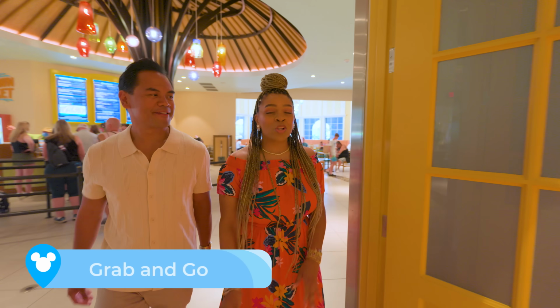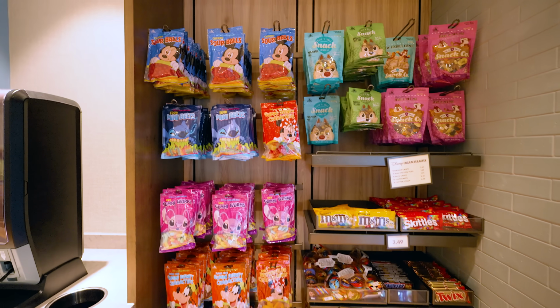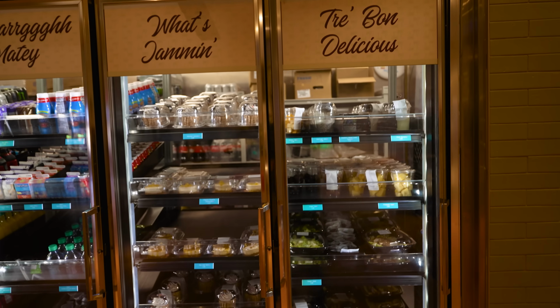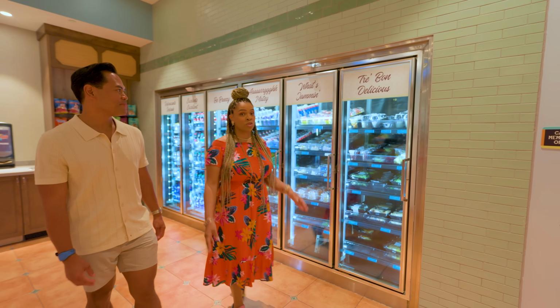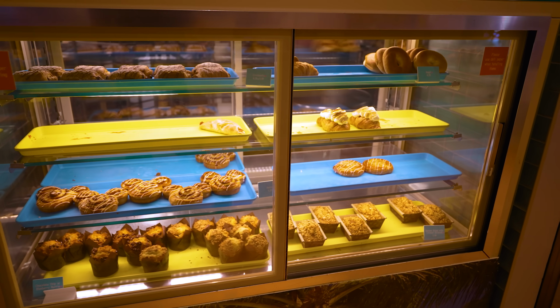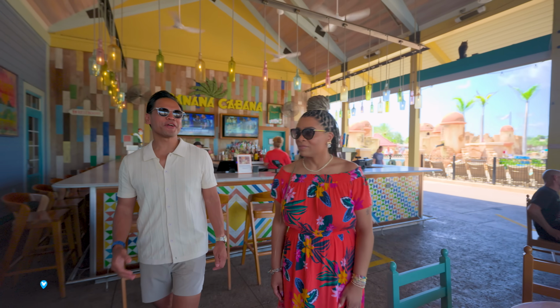Here at the Grab and Go, there are so many options that you can grab quickly on your way to the parks. There's snacks, adult beverages for mom and dad, a couple of other beverages, and the tropical mousse cake here that's specific to the Caribbean Beach Resort. And after a long day at the parks, you can get a sweet baked good, or my favorite, a Mickey ice cream bar.